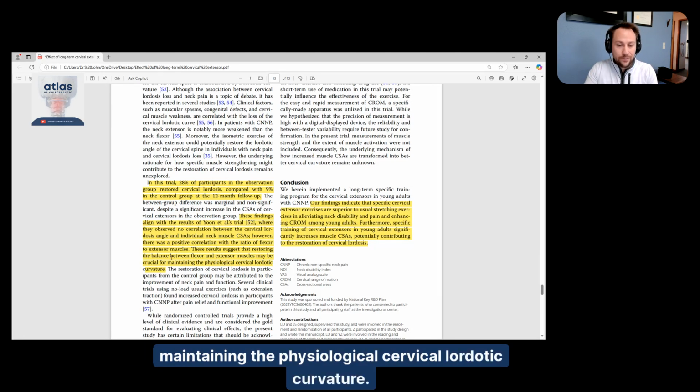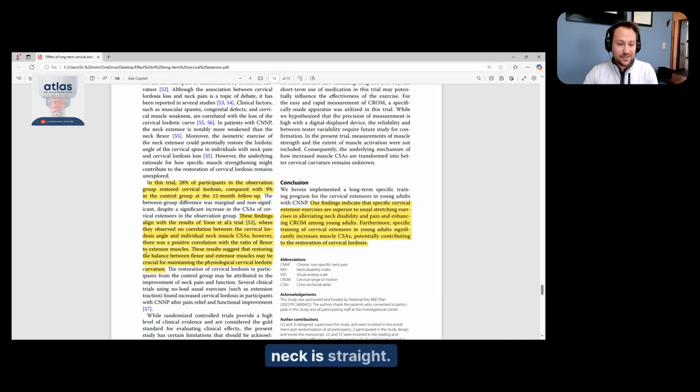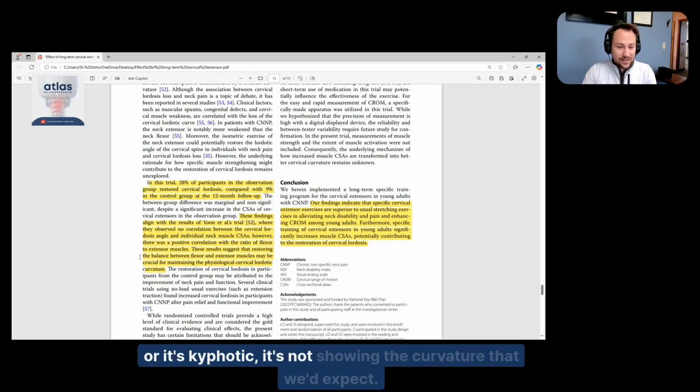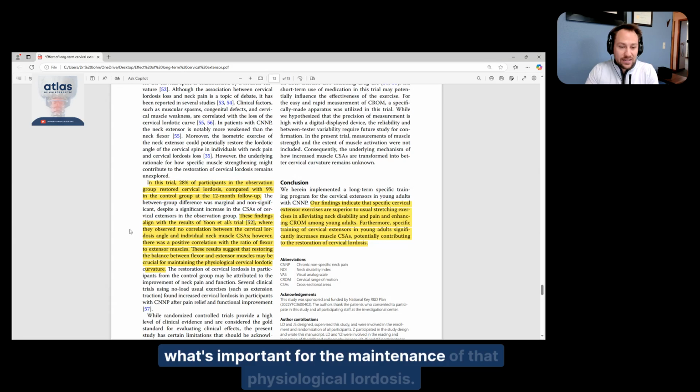Okay, so if you are someone who is taking a lateral and you're telling a patient, hey, we see here that your neck is straight or it's kyphotic, it's not showing the curvature that we'd expect, what we're understanding here from these two studies is that the balance of the neck muscles around the neck is what's important for the maintenance of that physiological lordosis.